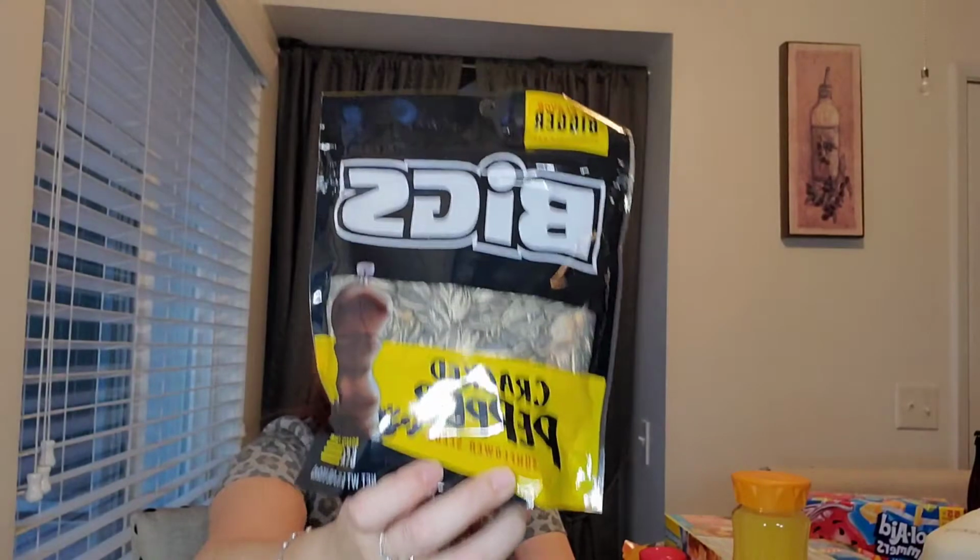My Bubba got ahead of himself and got this thing of pickles. So it's cracked pepper. Pickles. No, it's not pickles, Papa. You said pickles. I did? Okay, so sunflower seeds and they're cracked pepper, from Biggs. He's gonna take those to work and leave some here at home too, so that way he can have some at home.